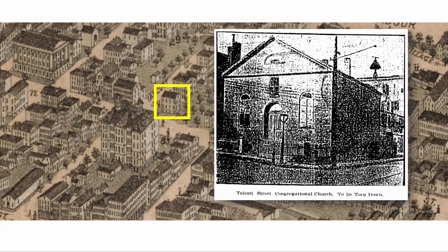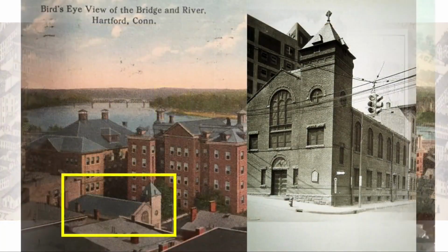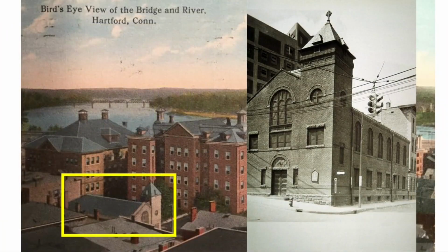In the 1890s, the congregation began planning to erect a new church building. Designed by George H. Gilbert, who had also designed the original Brown School, the church was erected in 1906.